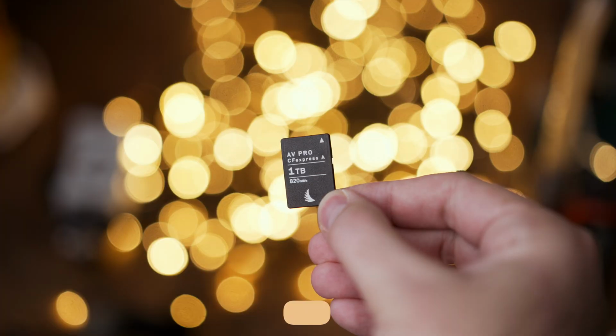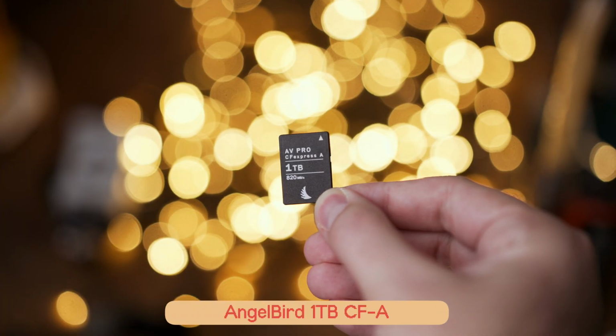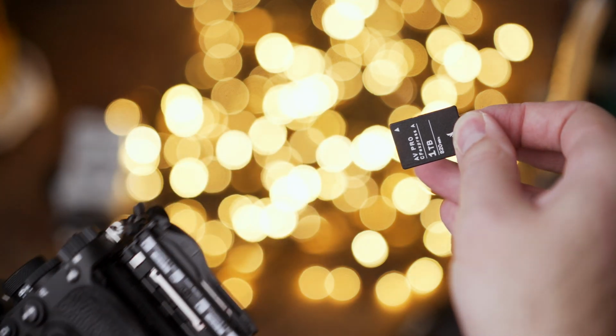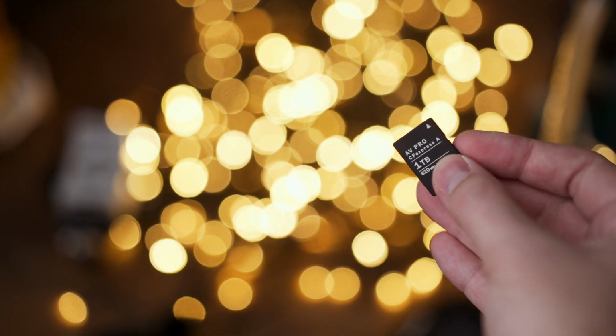First up, this little thing. It's a 1TB AngelBird card. I remember testing it. I was actually thinking if I'm gonna use it in my workflow or not, or how should I use it in my workflow. I ended up getting 2 of these, and I always keep them in a second slot on my Sony A7R V cameras as my kind of backup cards.